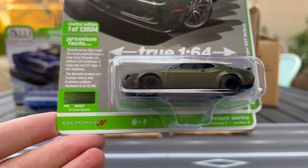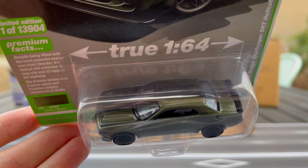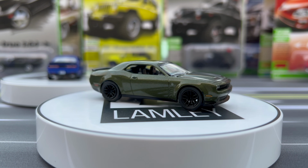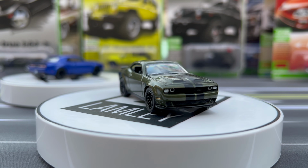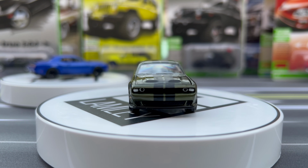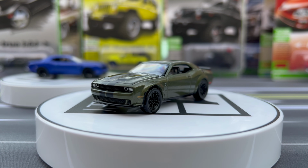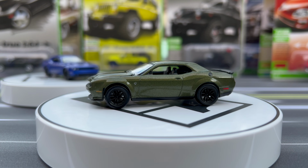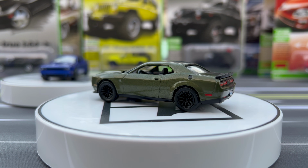Let's move that one. Let's look at version B. This one is in F8 green metallic. Does this one have a stripe? It does have a stripe on top. Black rims. Trying to think if there's anything other that's, this is the Hellcat, which is always cool. I think they've done Hellcat and the SRT, right? Which I know is both, but I mean Hellcat and non-Hellcat, whatever you want to put it. But this one is in that metallic green, olive green. I always like, and this one is very, very cool.